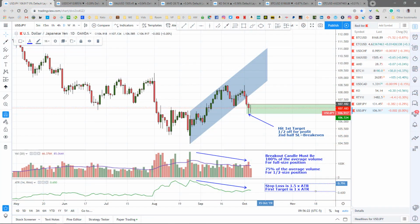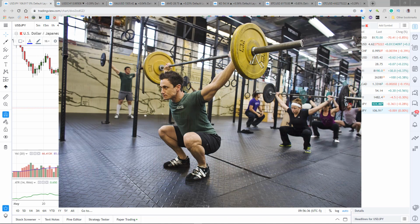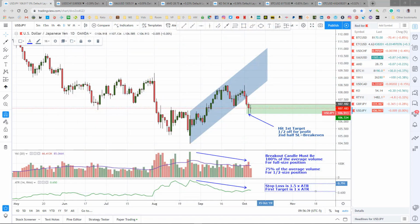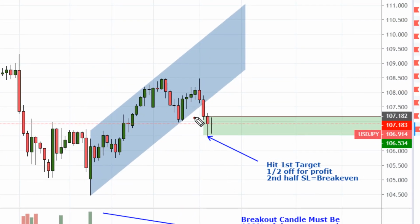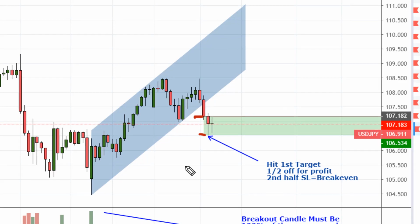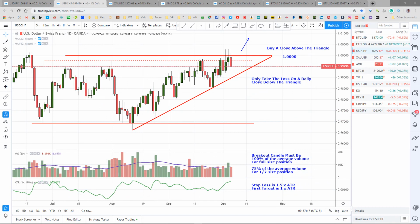This is the US dollar Japanese yen pair, and it's been extremely cooperative. The setup worked as it was supposed to, so I'm going to check that RX box. Sorry, that's CrossFit speak. It means that it worked as prescribed because, you know, RX and prescriptions and all that stuff. Anyway, I entered this on Wednesday's close, or just ahead of Wednesday's close. It hit our 1 ATR target yesterday. I closed half for profit and set the stop at break even on the second half, and I'm still in it.